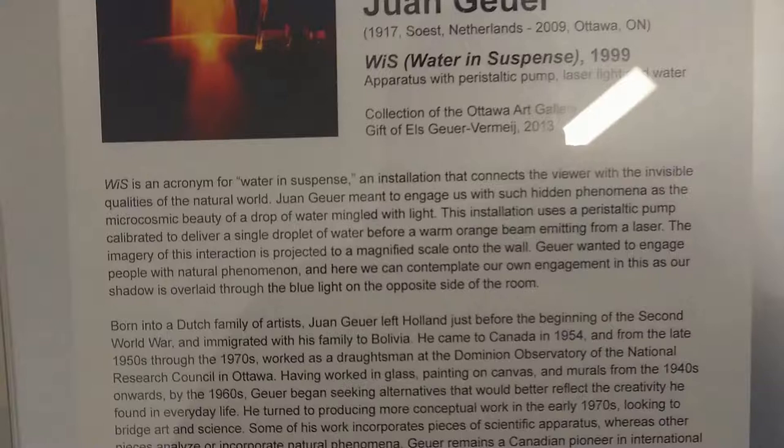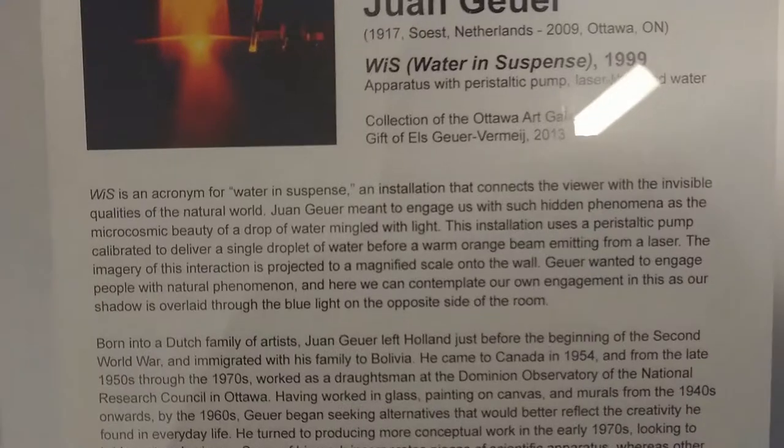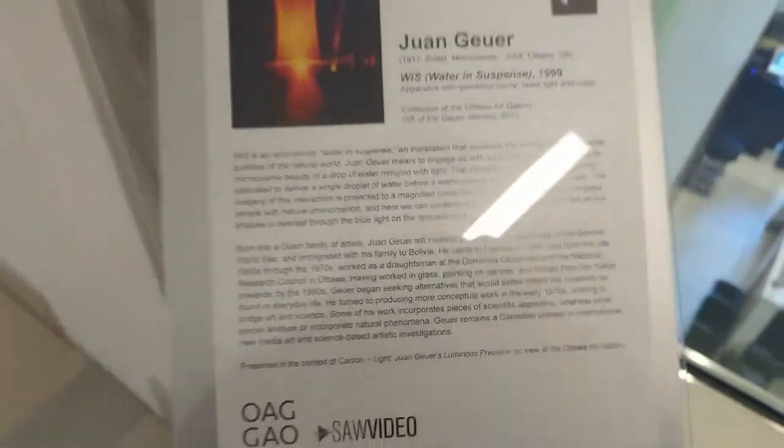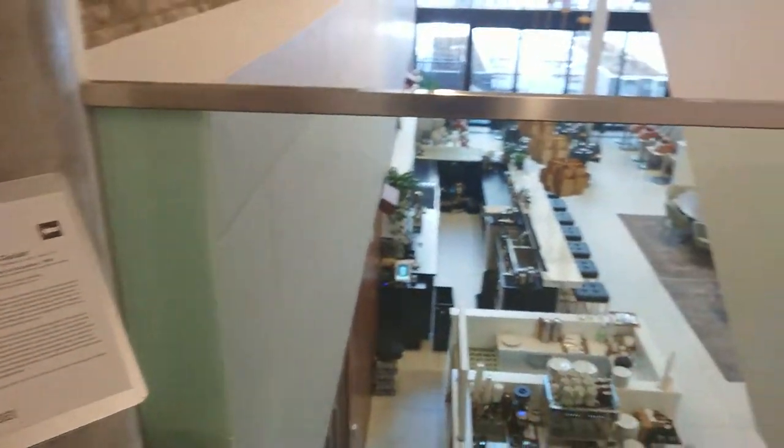Born into a Dutch family of artists, Juan Geuer left Holland just before the beginning of the Second World War. He came to Canada in 1954.